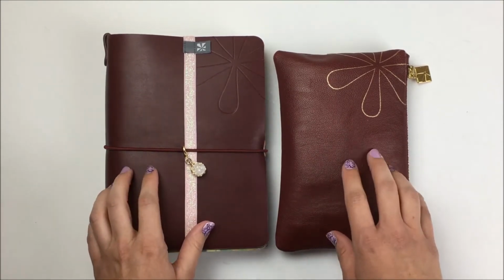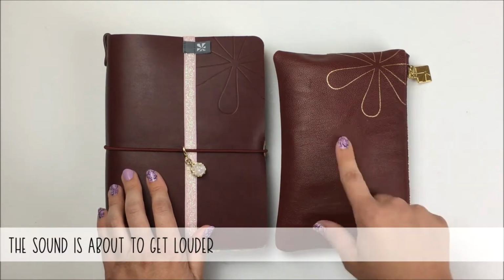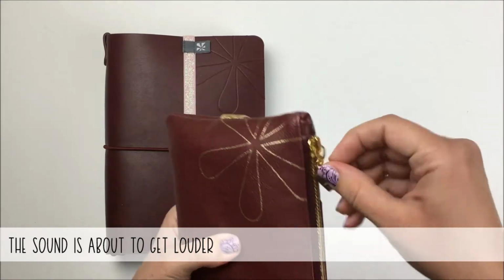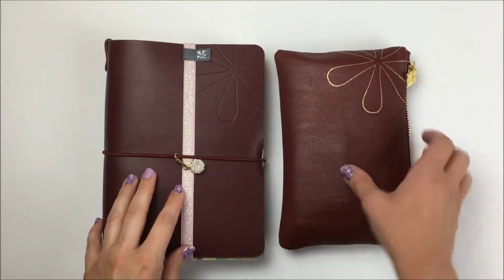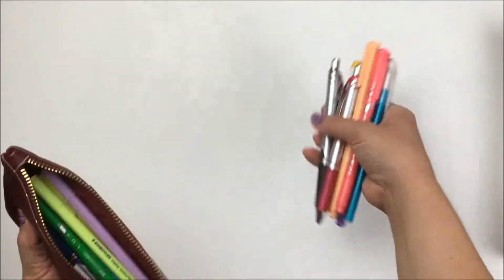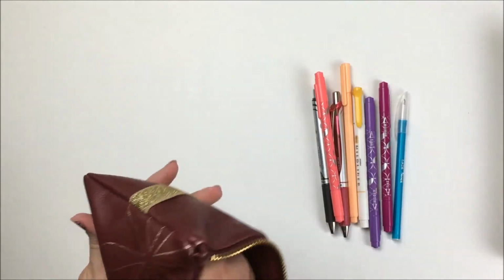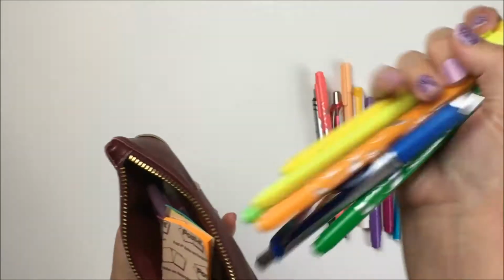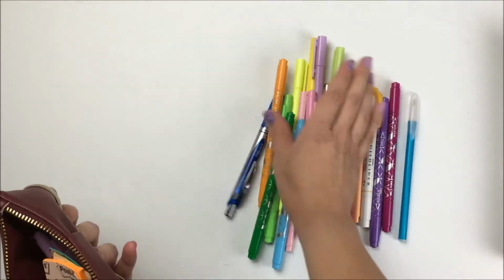So this is the ERIN CONDREN on-the-go folio and the planning pack. And this just holds all of my pens and even some post-it notes. So I think I'm actually going to go through the planning pack first, just to show you all of the different tools that I'm using. I have so much in here, and I pretty much use all of it for the most part. There's a few things that I don't use as often.